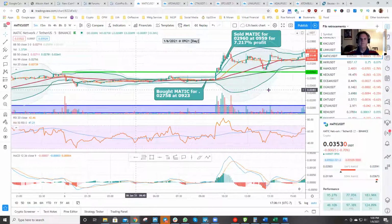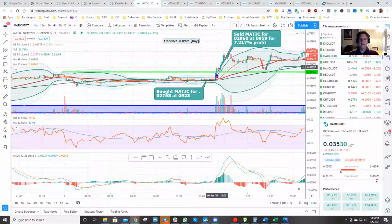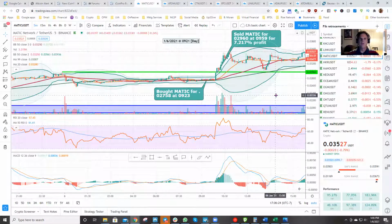I benefit from some good luck. Shortly thereafter, the price spikes up, and I'm out in 36 minutes with a profit of 7.217%. And so that's a good day trade. If you can make 7% in less than an hour, that's good stuff.